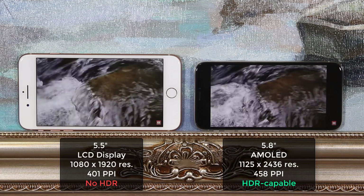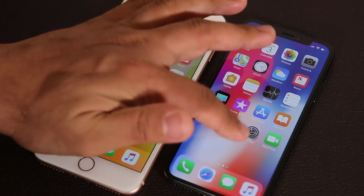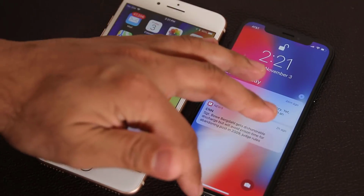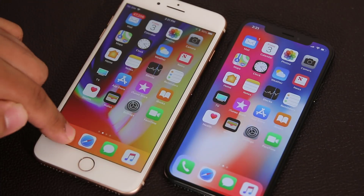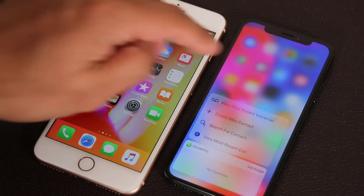So let's talk about the software. Both iPhones run on the latest version of iOS, and because they are equal in power, they also run it as fast and snappy as it can get. Both smartphones also offer the 3D Touch capability, which allows you to press down on the display with varying levels of pressure to access things like quick actions and some other useful gestures. Mostly the overall experience is the same.